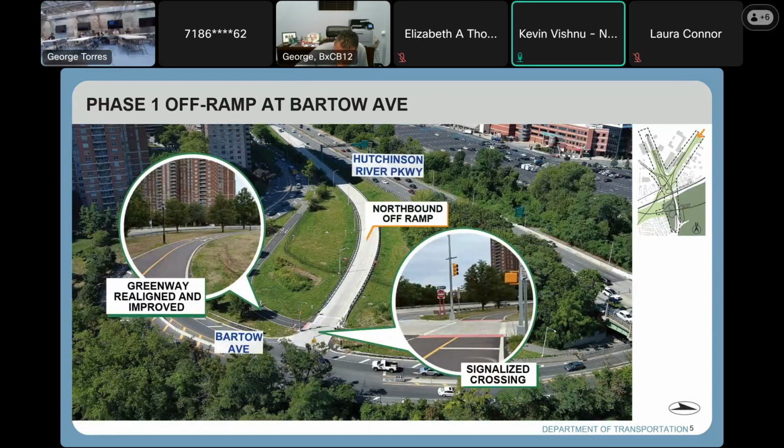So looking at the off-ramp at Bartow Avenue, this was another key component of phase one. We constructed an exit ramp from the northbound Hutch, which exited at Bartow Avenue. So this provided direct access to Co-op City and the Bay Plaza Shopping Center, reducing congestion on local streets and giving drivers a more efficient route to get to their destination. We also improved pedestrian and bike safety by realigning the path along Bartow Avenue and installing new signalized crossings at that ramp location.